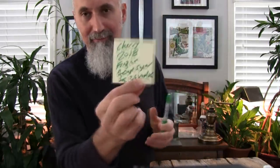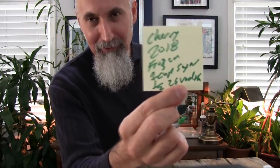Cherry 2018. Frozen. 1 cup sugar and half a 26er vodka. Okay. There you go. I'll make proper labels later. Okay. Famous last words, right?